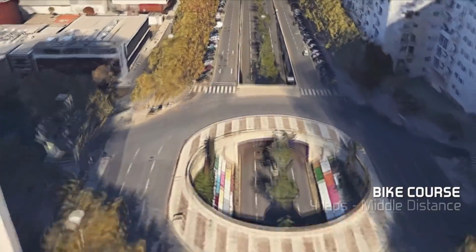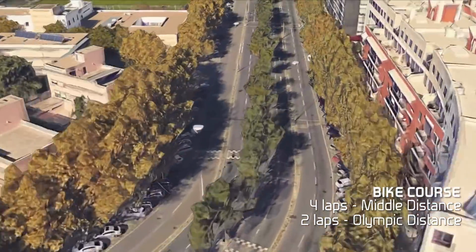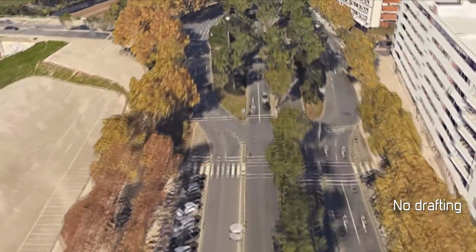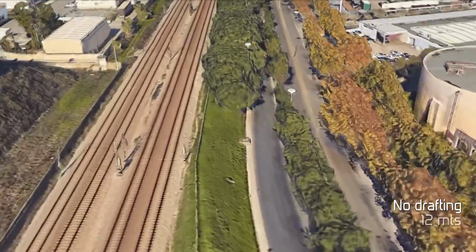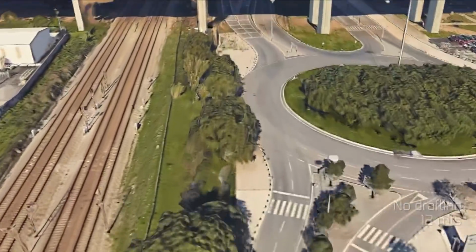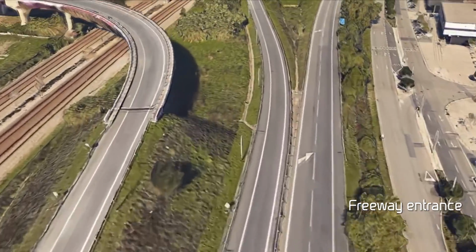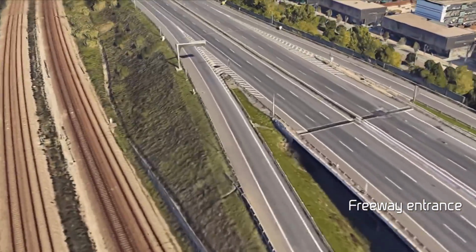The bike will be 4 laps for the middle distance and 2 laps for the Olympic distance, and drafting is not allowed. The distance you must keep from your bike's front wheel to the back wheel of the bike in front of you is 12 meters. Once you enter this space, you have to overtake the bike in front of you within 25 seconds. If you are overtaken, you must quickly drop back out of the 12-meter zone, and you cannot overtake the bike that just overtook you until you do so.